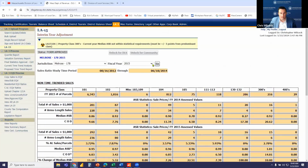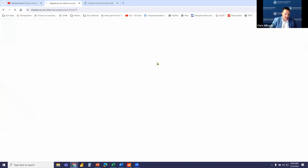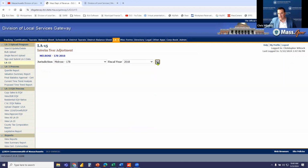So feel free to go back, as a manual or some resources. You can see in certification years, this form doesn't come up. So 17 was a certification year. So if you see that, you cannot use that form. You'll have to use 18 or 16.